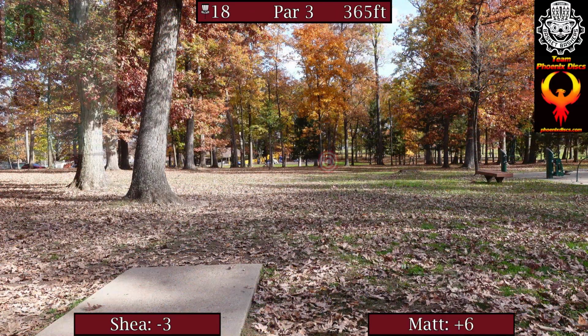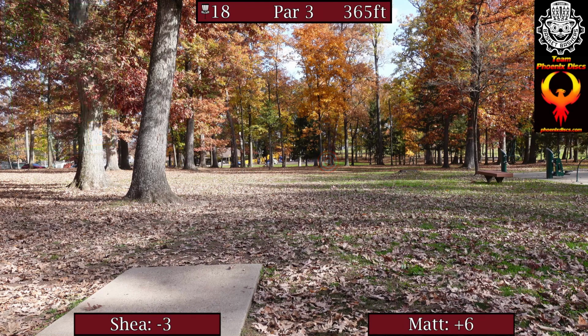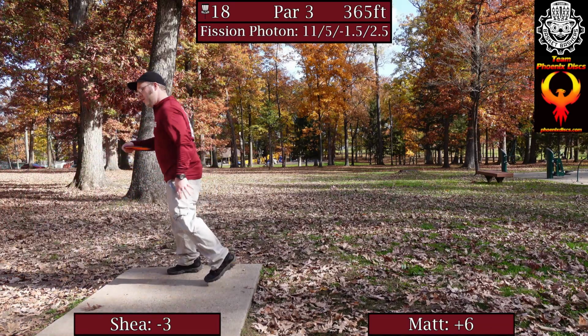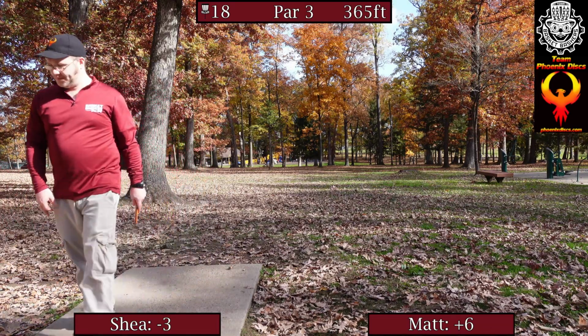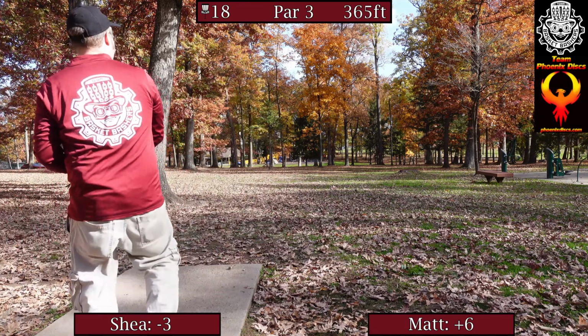Alright, hole 18, par 3, 365 feet, slightly downhill. So, I think it's the longest hole we just put on the course. This is going to be just a full send Photon. Have some fun. Hopefully I don't. Actually, switch it up. We're going full send. I need to get the big boy out. Red fishing Photon. Gummy with the dome, so he's got that glide.